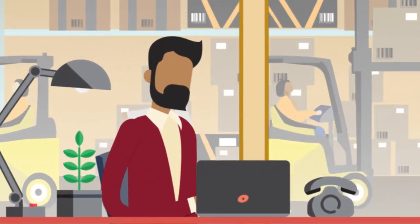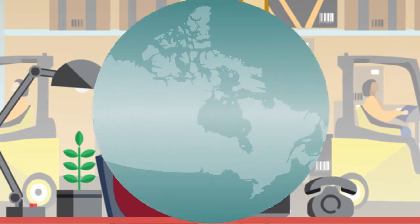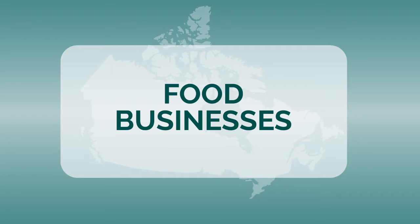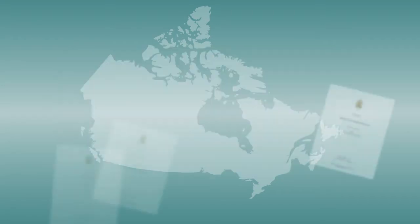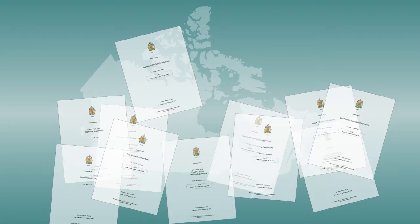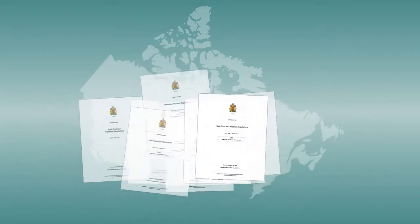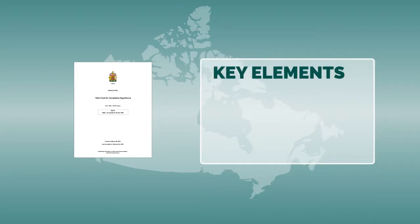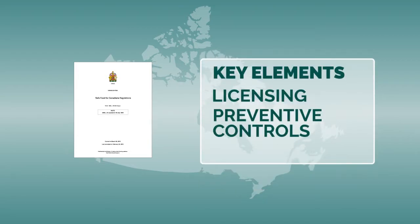That's why the Government of Canada has implemented the Safe Food for Canadians regulations, which applies to food businesses that import or prepare food for export or interprovincial trade. These regulations are built on three key elements that bring Canada's food safety requirements in line with international standards: licensing, preventive controls, and traceability.